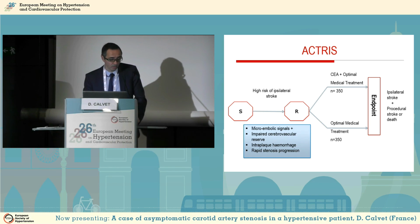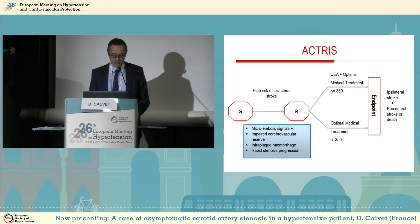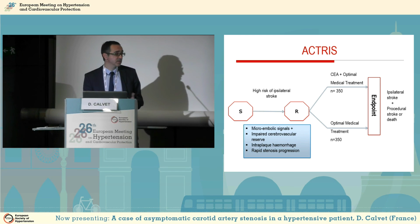which is done routinely. So for my friend or for my patients, I would recommend to try to do a TCD. A TCD is widely available. It's quite inexpensive, and we can know if the cerebrovascular reserve is decreased or not. We can know if the patient has microembolic signals. And with the MRI or the MRA, which can be done routinely, I will have a lot of data to decide.